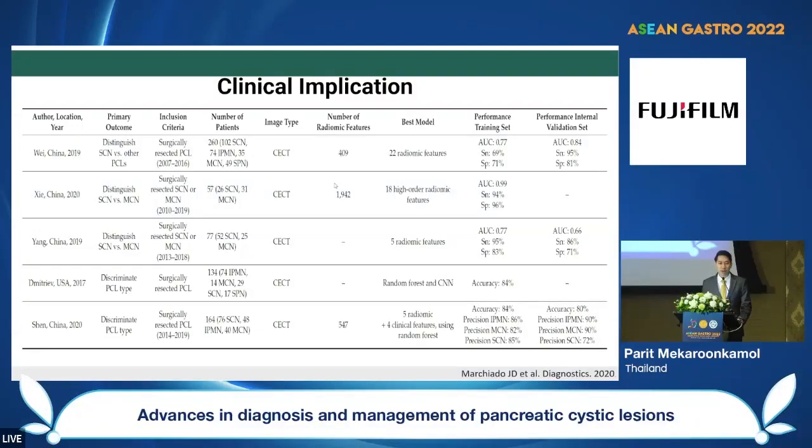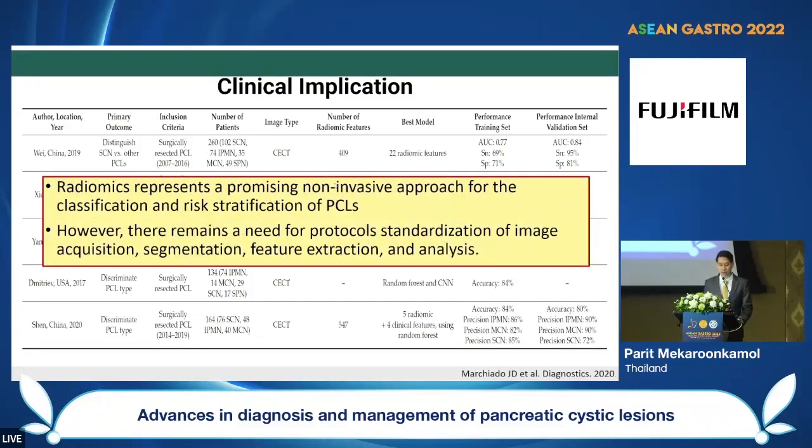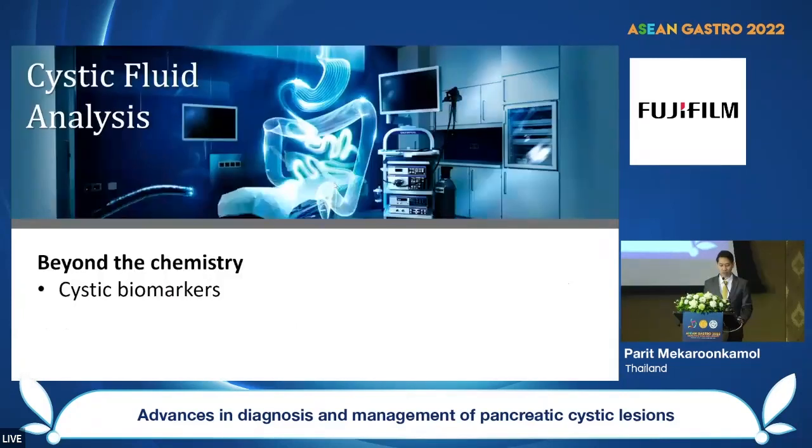This type of radiomics model has been applied in clinical studies since 2017. Multiple studies have evaluated their accuracy and applicability with CT imaging and MRI imaging. However, there remains a need for protocol standardization because most of these models are developed in-house. Comparing one model to another from different institutions can be quite a problem because we don't have a gold standard for now. So the methods of segmentation, feature extraction and further analysis still need to be refined in the future.